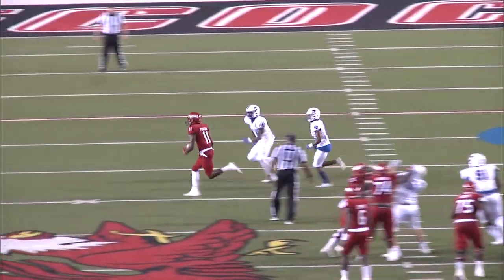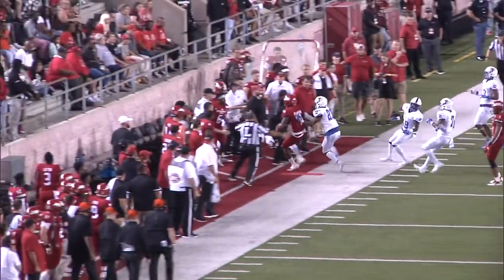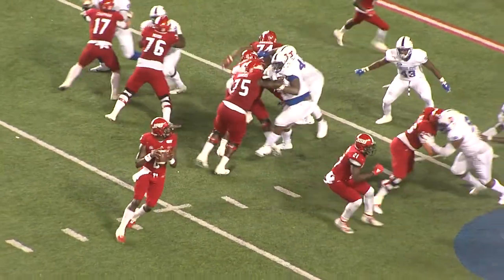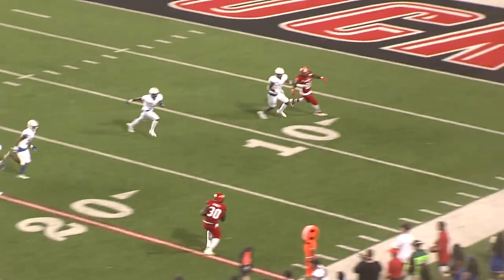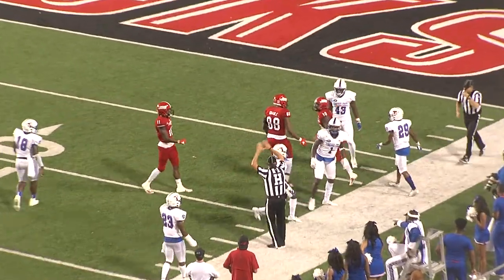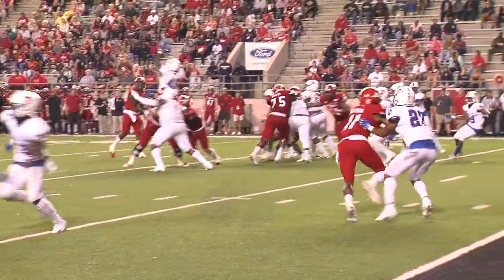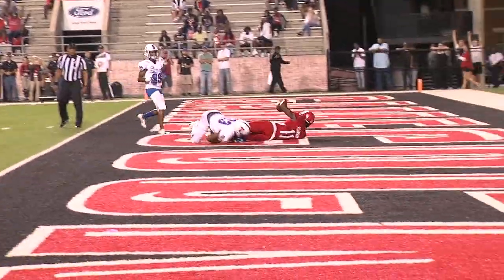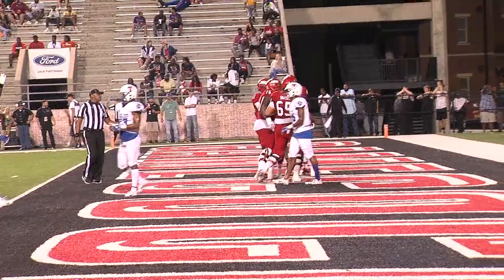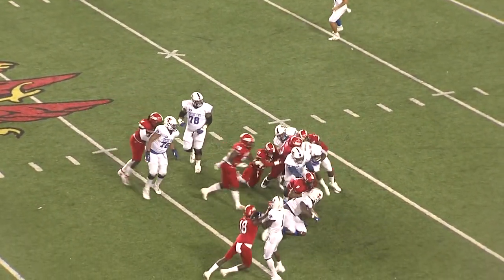Cooper goes over the middle to Pearson. And Pearson comes all the way across the field. Cooper throws for Pearson. Touchdown, Jacksonville State. Wow, did Cooper ever put this right?